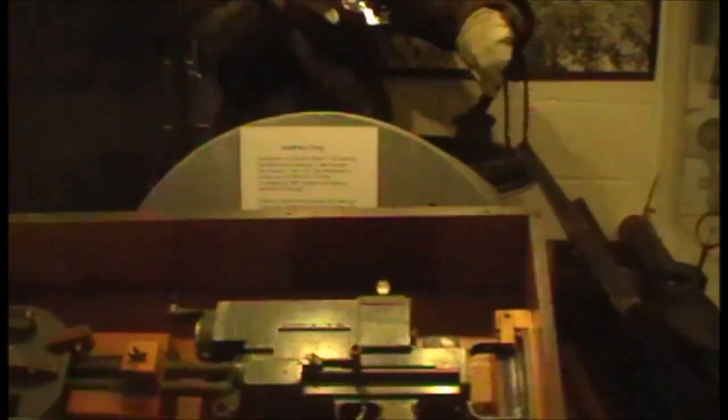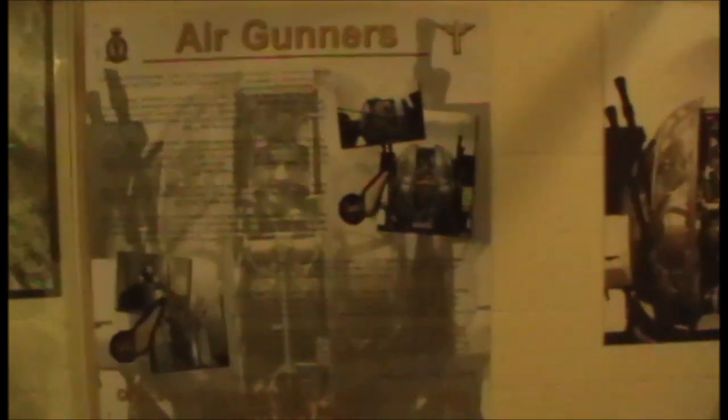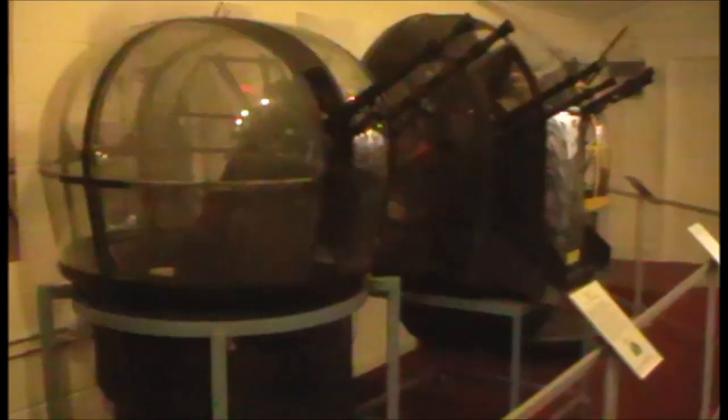So this building is dedicated to the air gunners. He was saying there that the air gunners were very vulnerable, and they were lost more than any other section of the forces, I think he said. Like for like. Got a friend whose grandfather was a rear gunner in a Lancaster bomber, and fortunately he survived. I don't know how many missions he flew, but he did survive. But they had a very high, like I said, the highest casualty rate, I think.